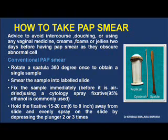Now, let us see how to take pap smear. To take pap test, there are two different methods available. One is conventional method and second is liquid-based cytology. Before taking pap test, the patient is advised to avoid intercourse, douching or using any vaginal medicines, creams, foams or jellies 2 days before having pap smear, as they obscure the abnormal cells.